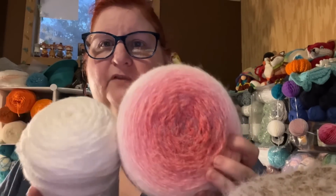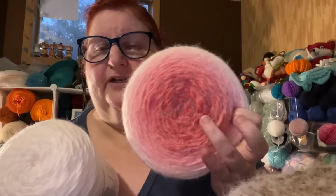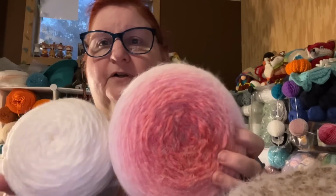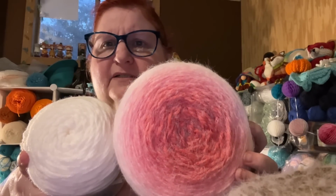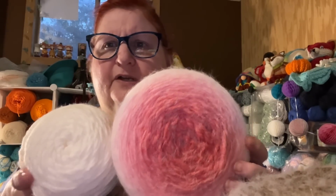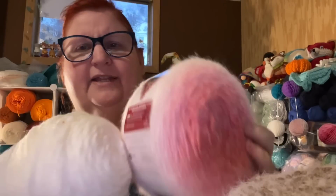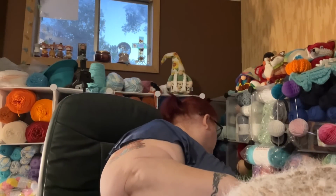What do y'all think? Leave me some comments and let me know what you think of this pairing. Instead of buying a yarn to match this, I'll use this cream color and match the outside color. Yeah, the more I look at that, the more I like that. Yes, I like that very much. This is Premier Basics cream, and I think that looks stellar. Huh. I just solved my own problem, which is how I like to solve problems. I prefer to solve them myself.